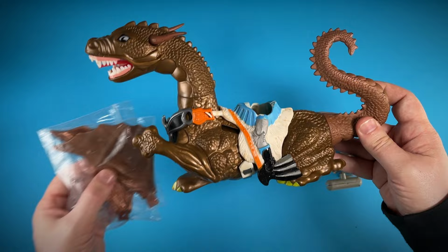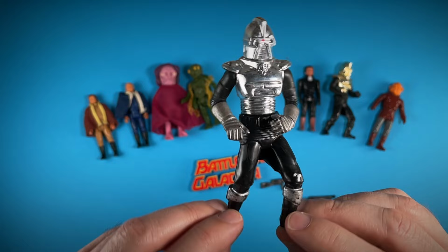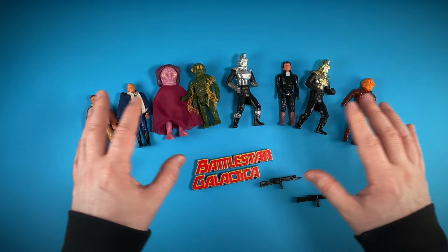Steve is very generous with his prices, so I managed to pick up Starbuck, Commander Adama, the leader, Ovion with his cloak, and a Centurion, so cool. And then I think from series two, we've got Baltar, the commander with the gold, and what's this guy's name? Is it Bore? I think it is. So Steve, thanks so much for this. And it's always a pleasure to do a deal from the back of your car boot.